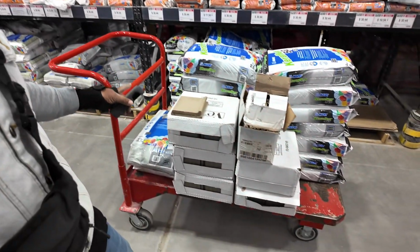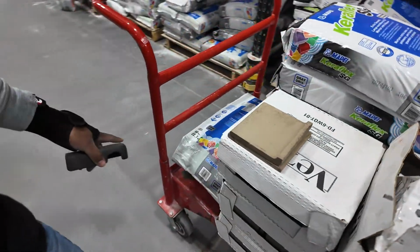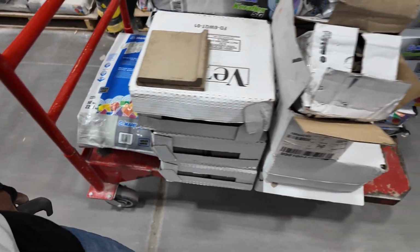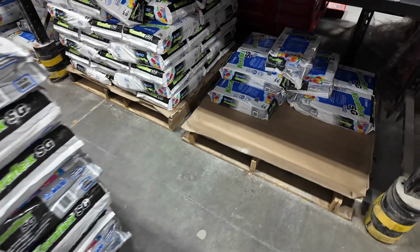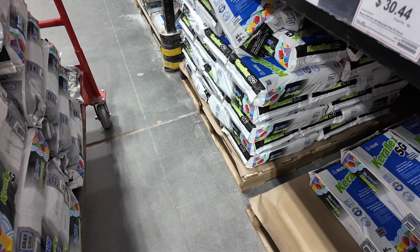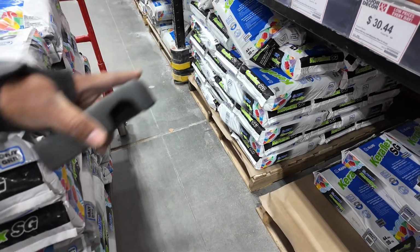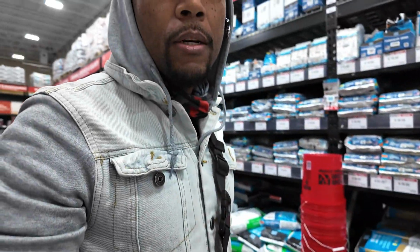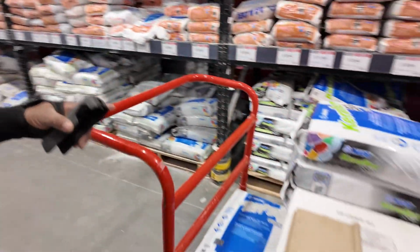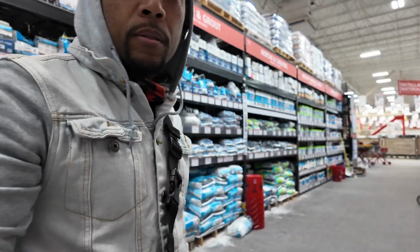Alright guys, so we got our mortar mix right here. We got the ones for the wall right there. It's a different type. And then I'm gonna get the white for the subway tiles. I'm not ready for that yet, but I'm just gonna pick that up while I'm here. So stay tuned. I'm gonna cash this out and get it loaded in the van and head back to the restaurant.